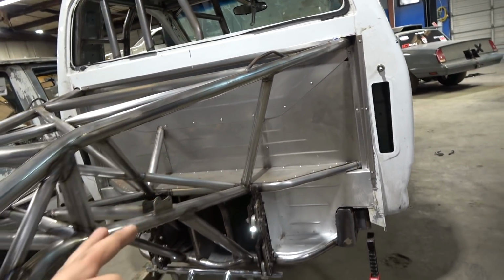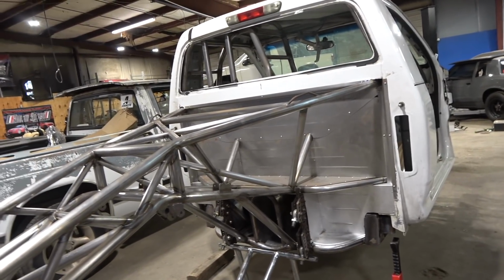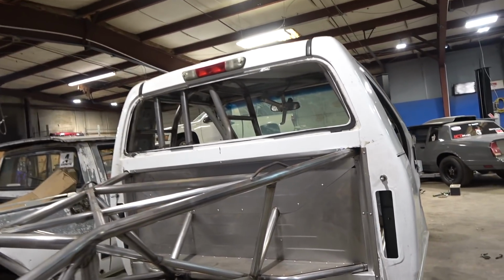It's perfect. Highly recommend. Junior and the guys over at Business Performance have done nothing but amazing work for me and got me taken care of. So highly recommend them for all of your chassis needs, wiring, plumbing. They literally do it all.